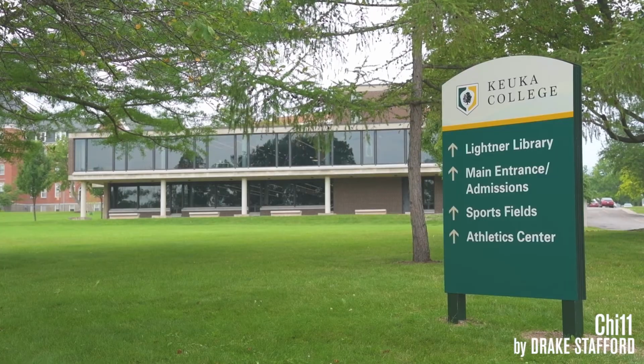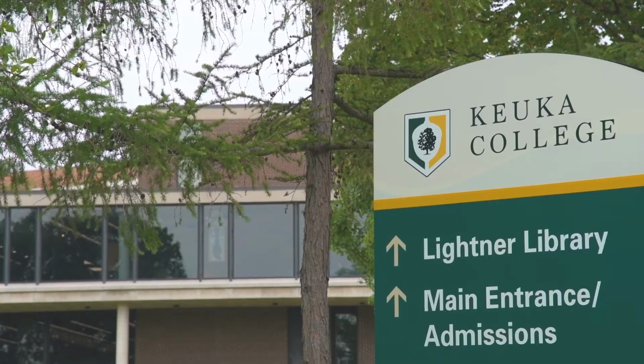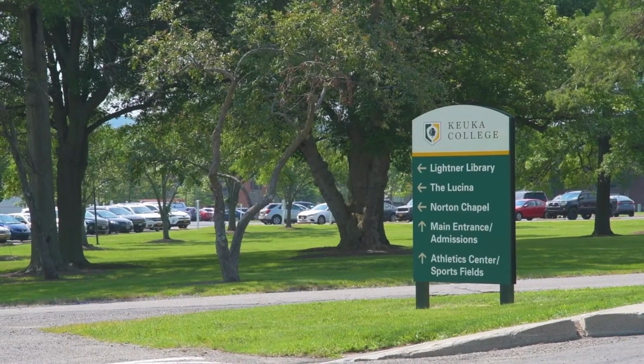Having started the project with little to no wayfinding at all for vehicular traffic, the directional signs we added at major intersections really make a difference on campus. We determined that there's actually 3 prominent entrances to campus. There's a campus entrance from the north, from the west, and from the south.